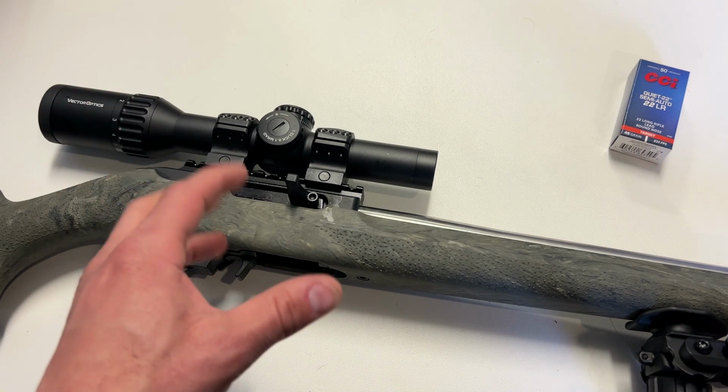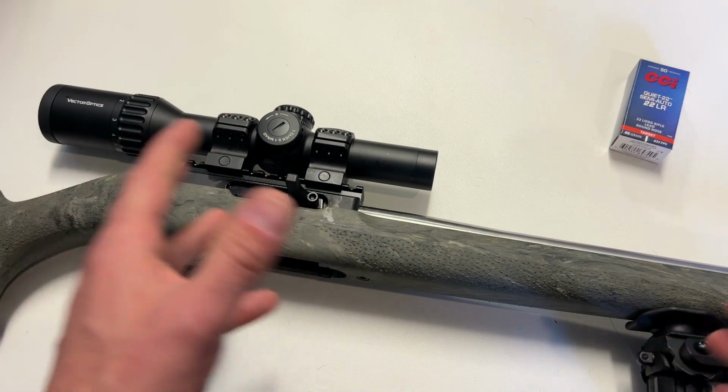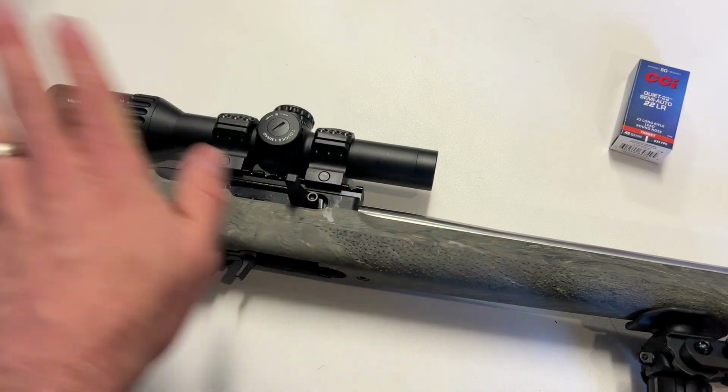Now, let's talk about the reliability of this setup, because that's a big question in my mind when it comes to quality control, and this is the second sample. 100% functional.